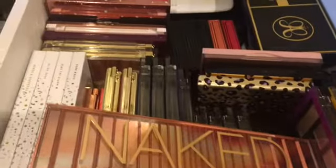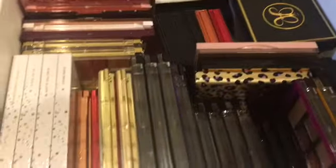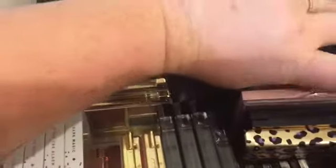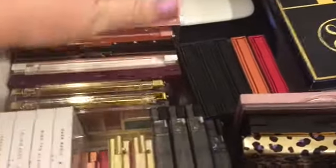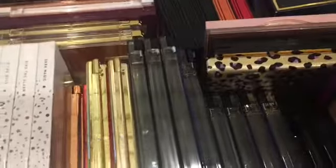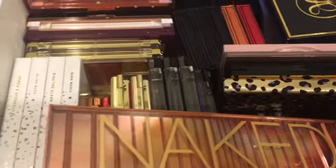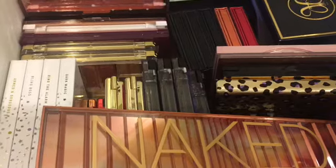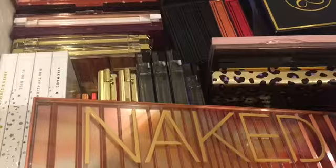Alright guys, here is after. Doesn't it look so much better? This is what I'm talking about. My Anastasia ones are under here. I've got my Morphe palettes in back, a couple of palettes on top, but for the most part I can literally see everything that I have. Happiness, happiness, happiness. This doesn't make me anxious at all. So that's really good.